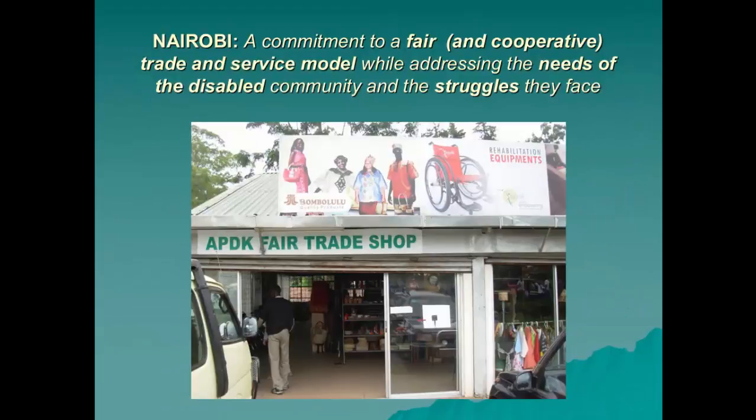Just up the street from the Mennonite Guest House, there is this fair trade shop, which embodies a commitment to fair and cooperative trade and service model while addressing the needs of the disabled community and the struggles they face. Fair trade means that there are set prices and the producer, the craftsperson, is guaranteed a living wage that also supports the community. This is unusual in a culture that historically has used barter, and so prices get argued up and down with no guarantees. This is a way to guarantee that the producers will get a fair trade.